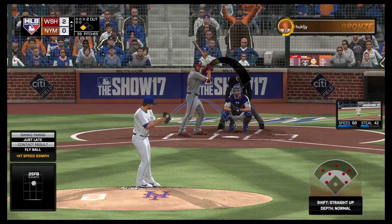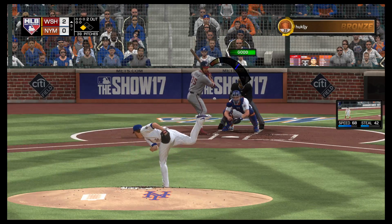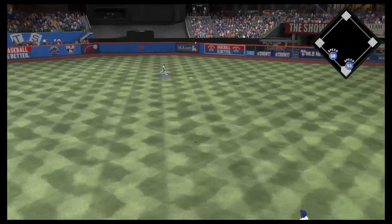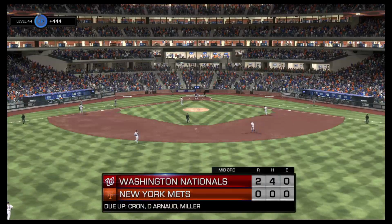Eric Hosmer. Line drive to center field, but this will not get down quickly enough as it's pulled in out there in center.